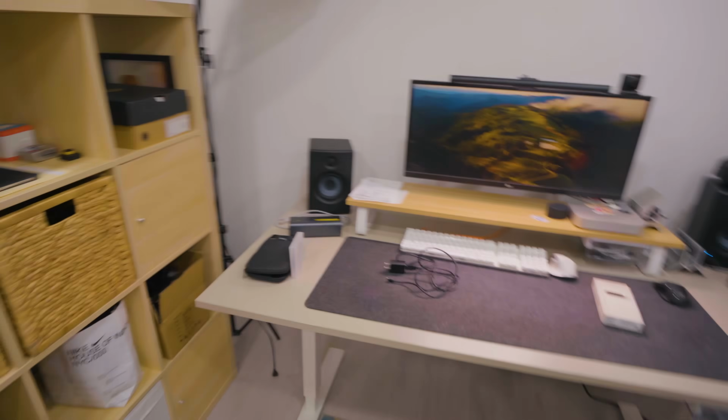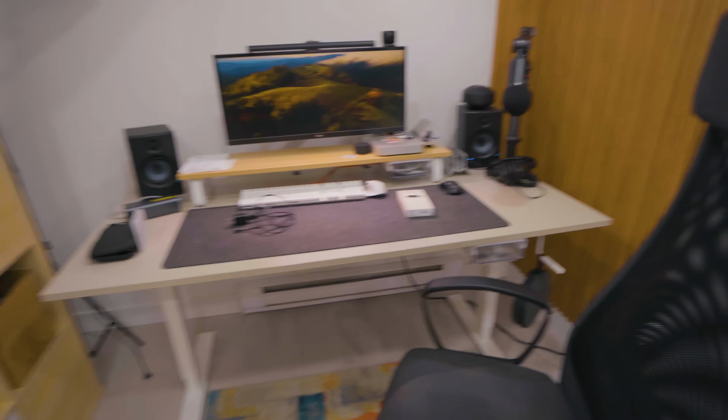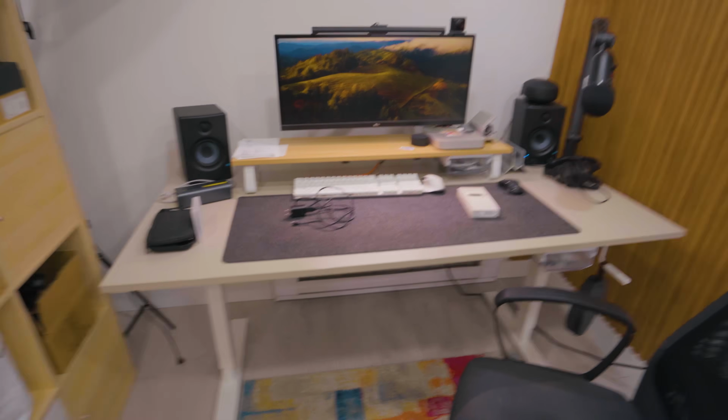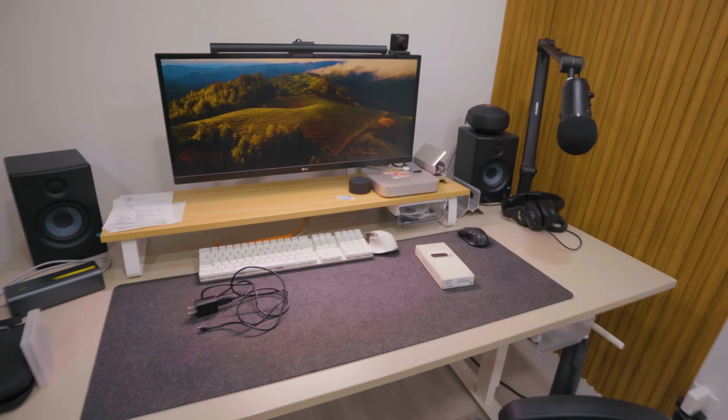So I keep that stuff in there. This is my main working station. I recently added these wooden panels to add some contrast and just make the overall space look a little nicer. The desk itself is looking a little bit dry at the moment, not that much, but it really is just the basics.